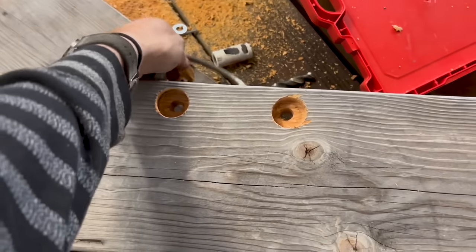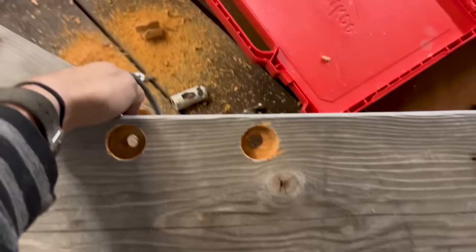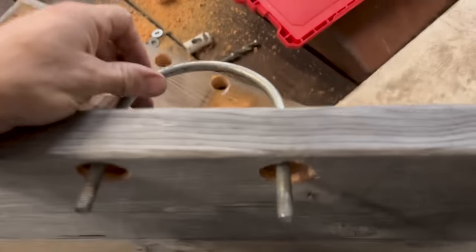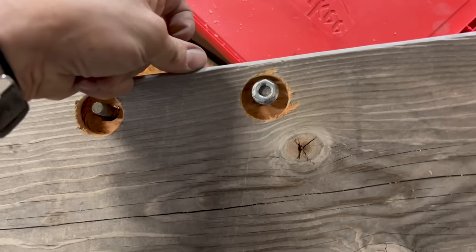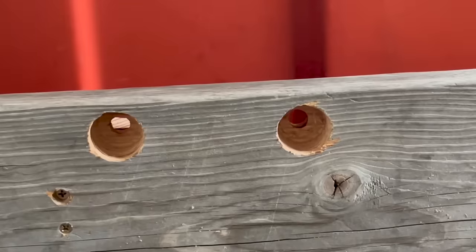All right, so what we've done is we've halfway reamed through the holes and then bored through it so that we can get this. The hanger's gonna line up on that. And then we'll be able to get some washers on these and have the nuts come through and hold that in place. And we're actually gonna mount the exhaust pipe to this back bracket.